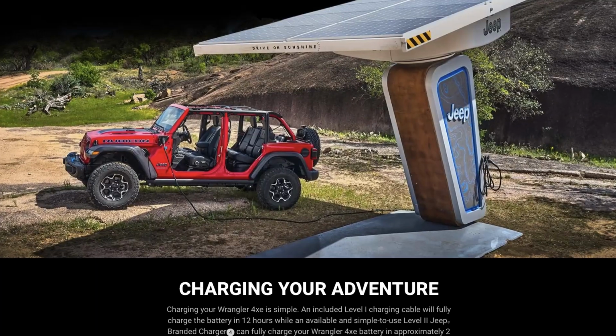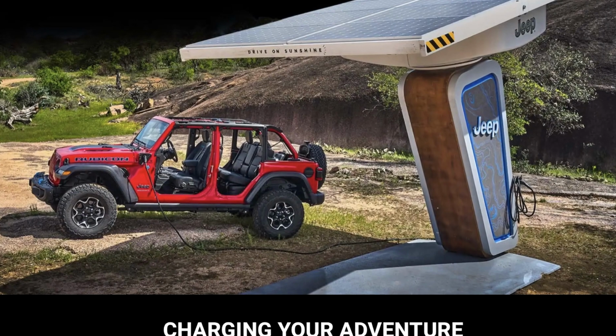But one thing I like about this vehicle, say if you're scared of the whole charging platform, all you gotta do is get yourself some solar panels. Like me, I live in a nice warm area, nice hot Arizona.